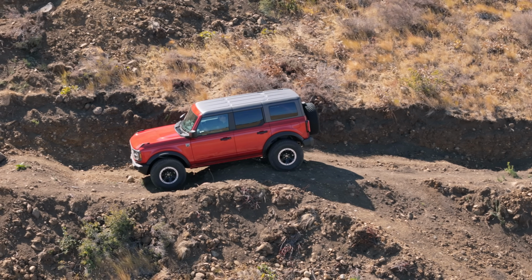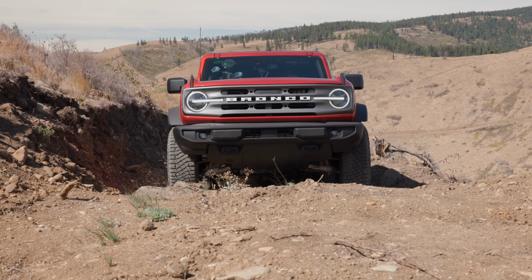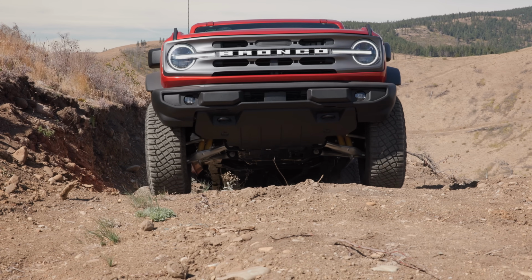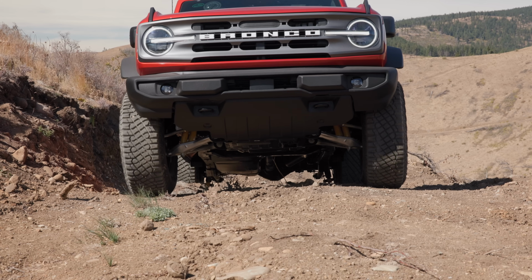Okay, down into the next hole, going to line up with that rock. I have to say that the hood does make it easy to line up where the tires are. I'm not feeling like I'm struggling here to figure out where my wheels are. I would even say front camera, maybe not 100% necessary. Of course, if you are spotting yourself, then it's nice.